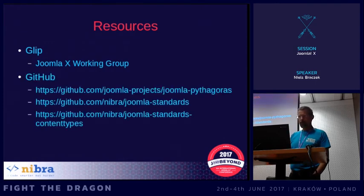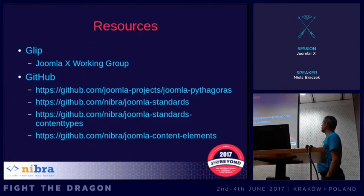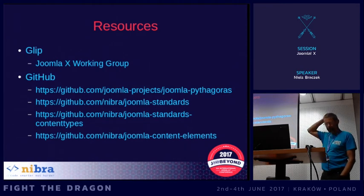On GitHub, there are a couple of projects. The Joomla Pythagoras is the main project, but I tried to, and that's why it's on my repos.